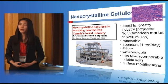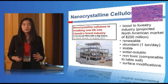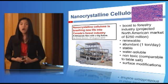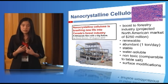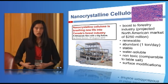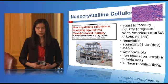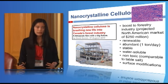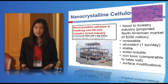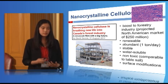Furthermore, it is renewable, abundant, stable, water-soluble, and non-toxic, which means it perfectly fit the requirements for the antioxidant that I was looking for. Most importantly, it has an abundance of hydroxyl groups on its surface, which have been linked via research to antioxidant properties, and which also allow nanocrystalline cellulose to be modified via, say, the grafting of a strong radical scavenger onto its surface to enhance any existing antioxidant properties that it may already have.